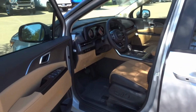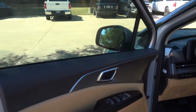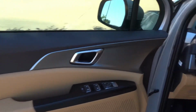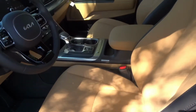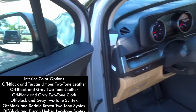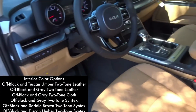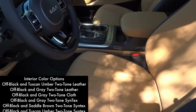Alright, now we're going to go on the inside of this beautiful Kia Carnival, painted in this nice silky silver color. You're taking a look at the door panel here. This vehicle does have a nice peanut butter color interior, like dark peanut butter, I would call it. Looks pretty nice. They do have different interior options. As far as colors go, they have this peanut butter color.